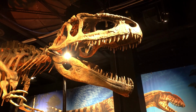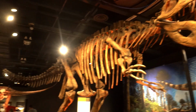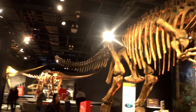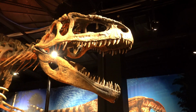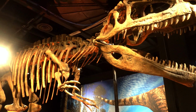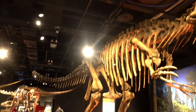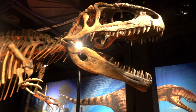And what dinosaur collection would be complete without the T-Rex? Look at the size of this thing. Wow. And you see how it's standing horizontally like this? Back in the 70s, I remember they would always show these dinosaurs standing up, like on their hind legs, standing straight upwards. But they've learned over the years that's not how they stood. They stood more like this, right here.